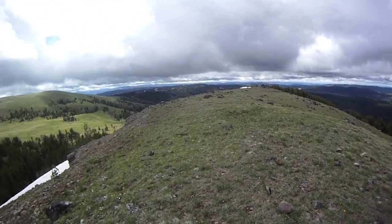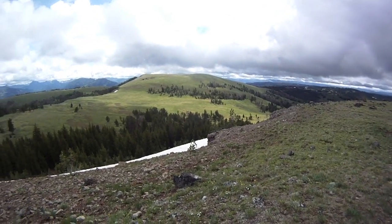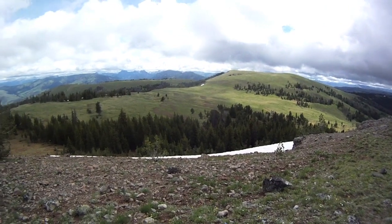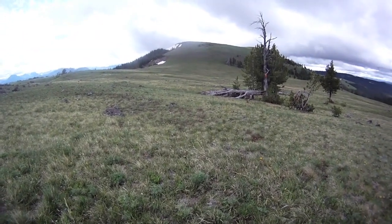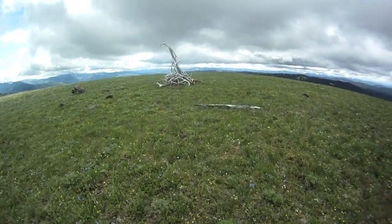Well, it turns out that wasn't the top. I'm on the top of that peak right now. I still have to go over to that peak, which still looks like about a mile away. I think that one was the top. Now we're at the top. I'm sure this is the top right here.